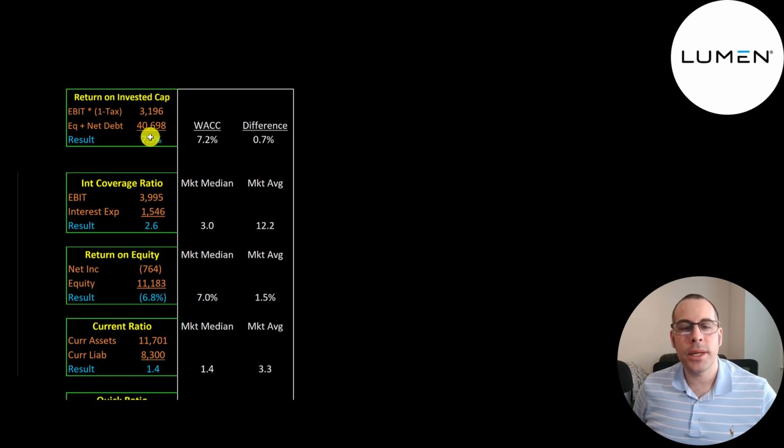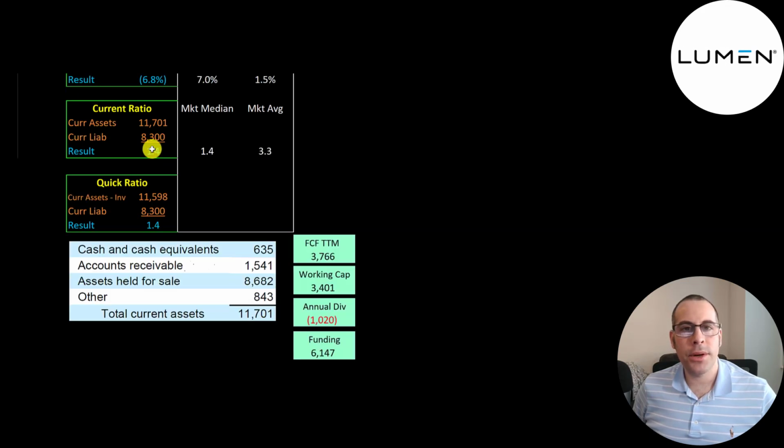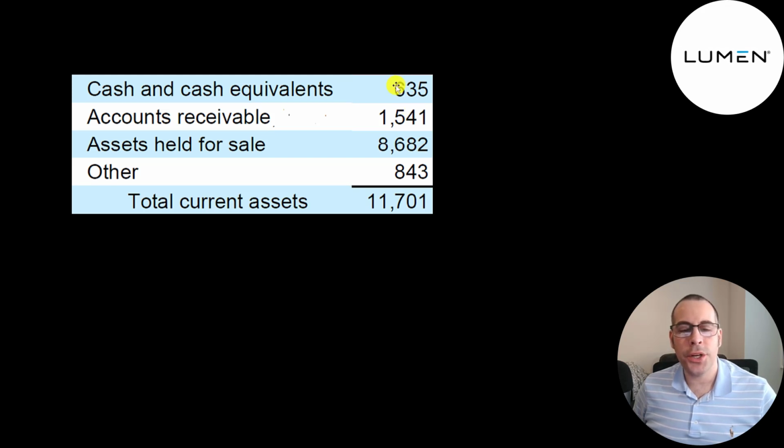They have a decent return on invested capital of 8%. Even though they have a lot of debt, they can cover their interest payments 2.5 times. They have a negative ROE since they have negative net income. And they have a good current ratio and quick ratio of 1.4. They don't have much cash on their balance sheet.